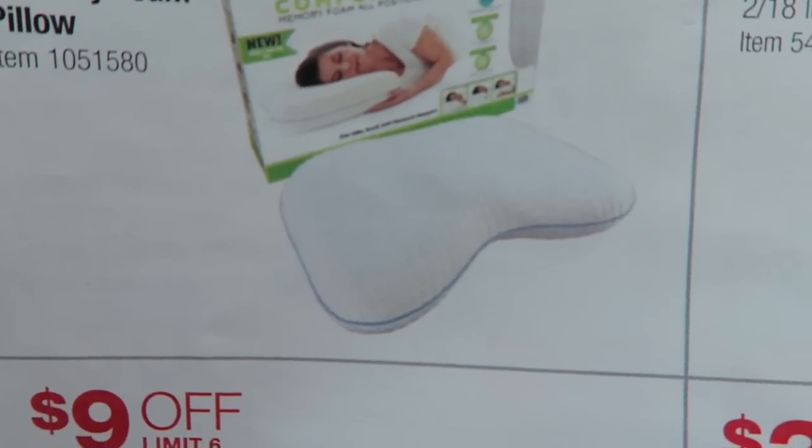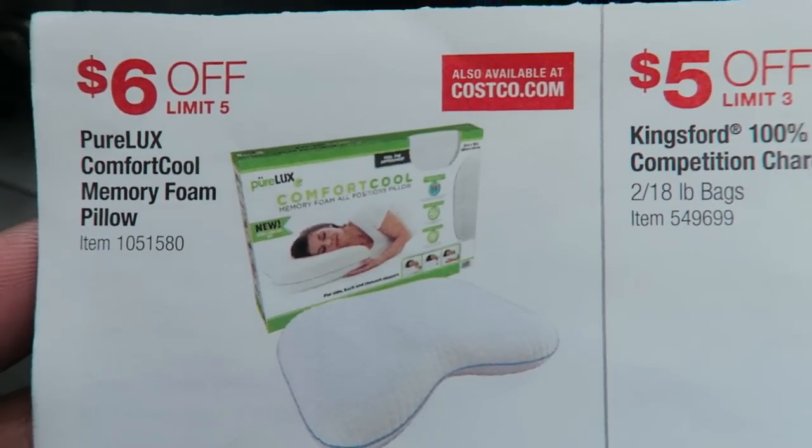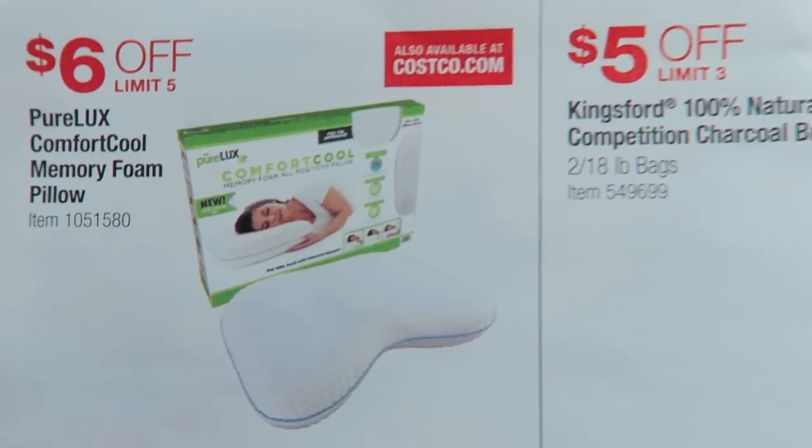I've tried the My Pillow and I'm not a fan of it. My husband loves the My Pillow, but I just don't like it. So I'm thinking about trying this. It's $6 off. We'll see how much it actually is though in the store.